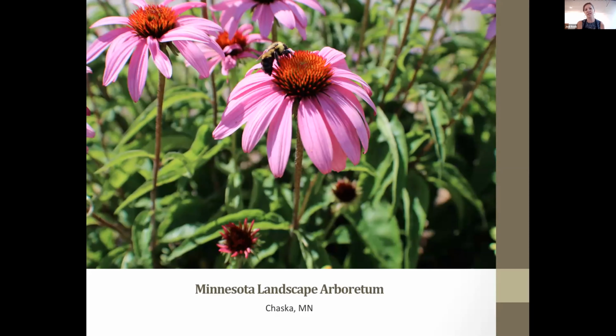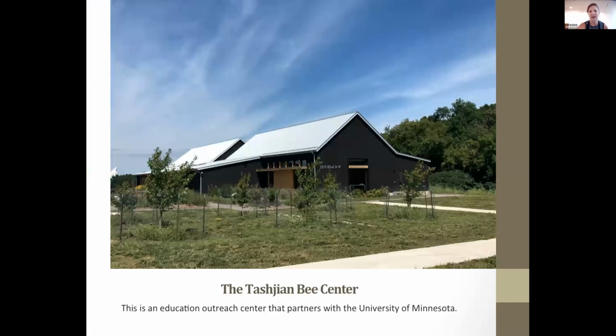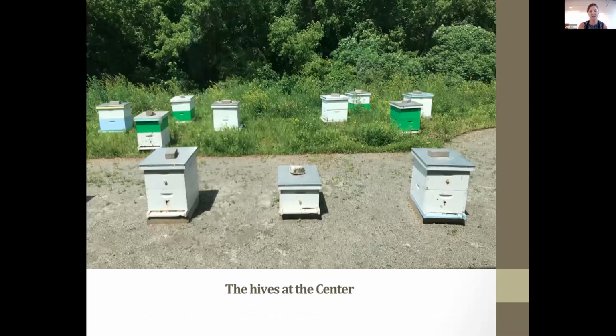All these images were taken at the Minnesota Landscape Arboretum. I think they're letting people do drive-by tours through the whole park, and it's still a spectacular place to visit, even if it's limited viewing. So this is the Bee Center. I had no idea it even existed there, in a completely separate area from the visitor center. They have a whole museum there. If you ever get a chance, it's really well done to educate yourself about what's happening, especially with our local bee population. And then they have hives back here.